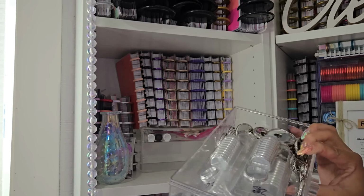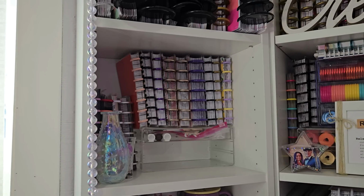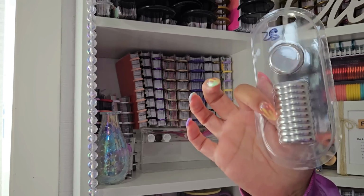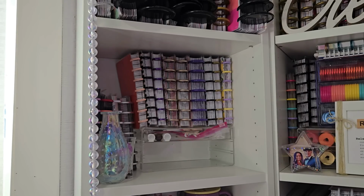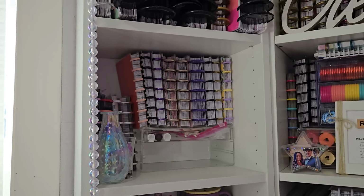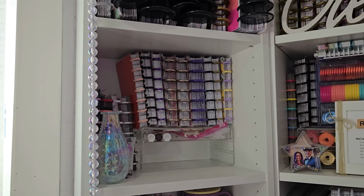But in this drawer, I have a bunch of discs that I got from my manufacturer when I was trying to figure out what I wanted to do when I was working on my sticker storage books. Because I knew I wanted discs, I didn't know what size I wanted. So they sent me different size discs to have samples of and try out. They also sent me these knockoff Happy Planner ones.